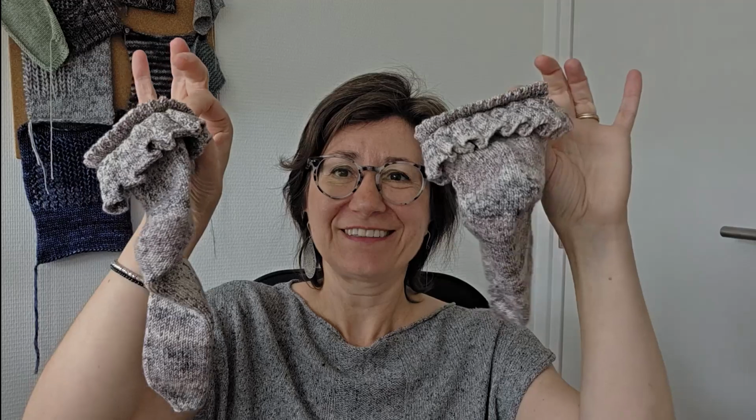The object we're talking about is a pair of socks. Let me get it for you. Here they are. Two very cute ankle socks. They are called Firfir, and the designer is Pelin Akbaba. I'm pretty sure I got both names wrong, but bear with me. And I think she should be Turkish maybe, so if there are any Turkish viewers or any viewers who know the language, please let me know how the name of this pattern is pronounced.